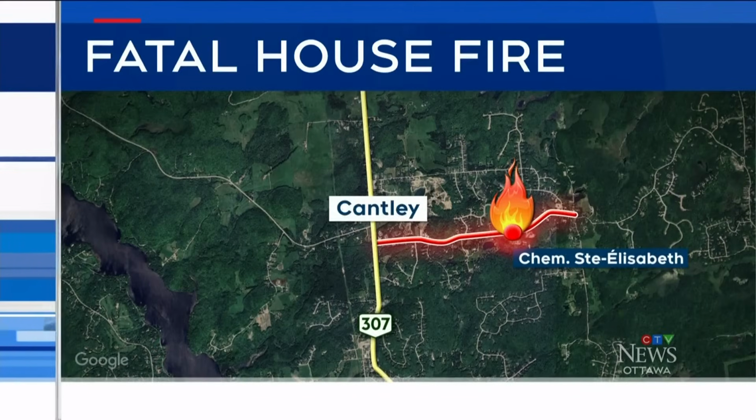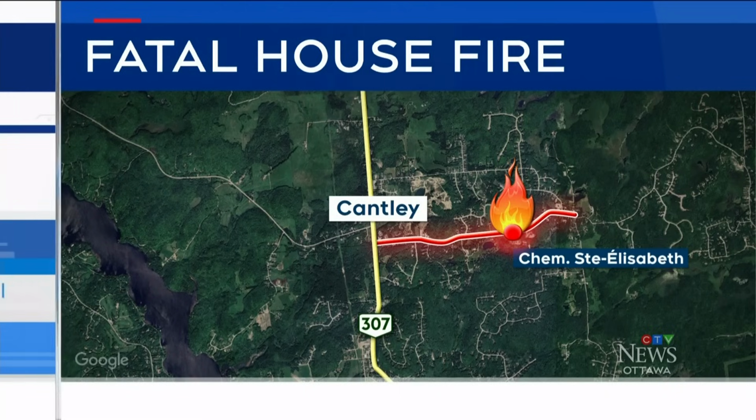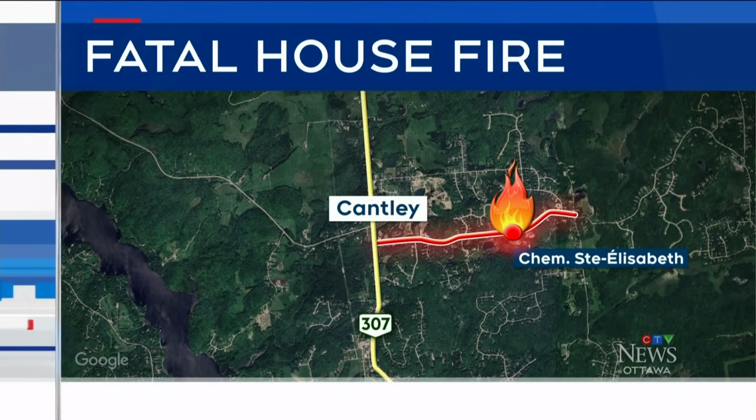And police in West Quebec are investigating a fatal house fire over the weekend. The fire broke out yesterday at a home on St. Elizabeth in Cantley. The garage at the back of the home became fully engulfed in flames. Police say a body was later found inside the rubble. Investigators believe it may be a resident of the home, but an autopsy will be required to confirm the victim's identity.